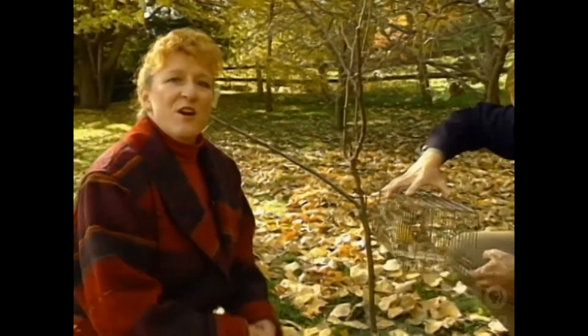Sure. There are some animals that won't cause harm. Our next project, how to attract them to your winter garden.